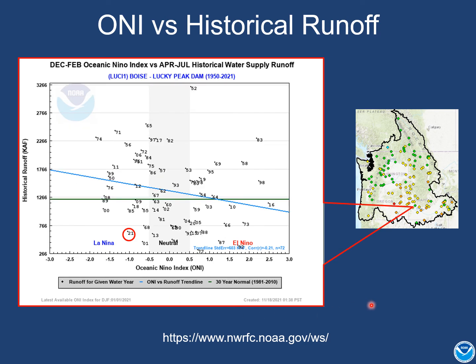And finally, over at Lucky Peak Dam on the Boise system, we can see the same thing. Maybe not quite as strong of a trend here on this blue trend line, but still, if you were a betting person, you would probably want to lean towards the above normal runoff volumes during La Nina years. And the stronger the La Nina, the better the odds would be that we would see above normal runoff volumes.